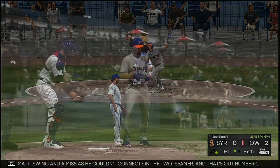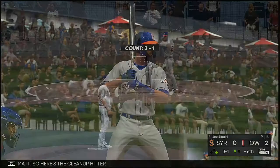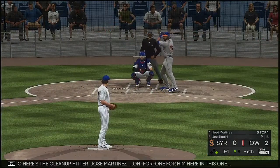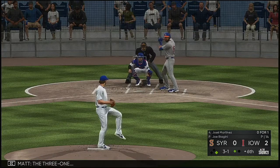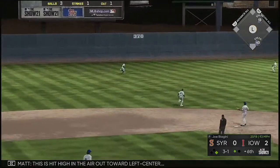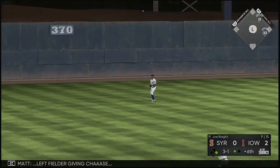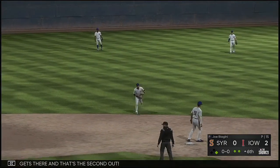Swing and a miss as he couldn't connect on the two-seamer, and that's out number one. So here's the cleanup hitter, Jose Martinez. 0 for 1 for him here in this one. The 3-1. This is hit high in the air out toward left center. Left fielder giving chase. He gets there, and that's the second out.